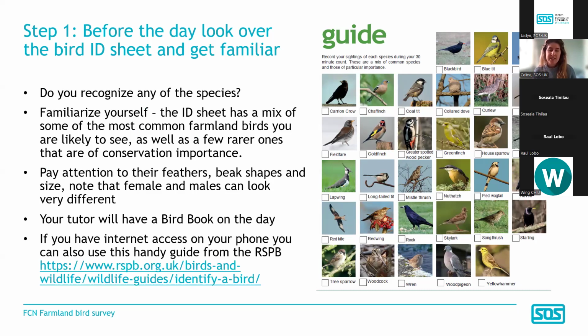So if you have internet access on the day, you can also have a handy guide on your phone, which is the RSPB bird guide. So we do welcome, if you want to use this obviously on the day to ID some birds, you definitely can do. But either way, your tutor or member of staff should have a nice bird book and a bit of an idea of bird species ID as well.